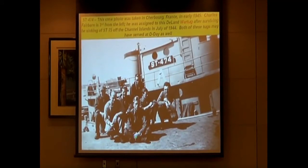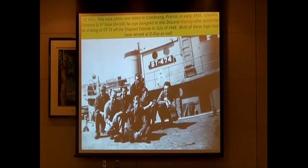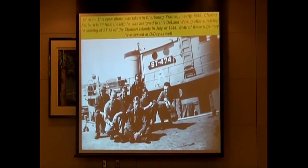You'd be gone. So here's this marvelous crew photograph of ST-474. And the contact was because of the sinking of ST-75 off the Channel Islands off the coast of France that were taken over by the Germans very early. And a whole bunch of tugs got lost, that one got too close, got hit with artillery, and went down. He survived and ended up on this tug. And this was just sent to me totally by accident. How funny how things work.